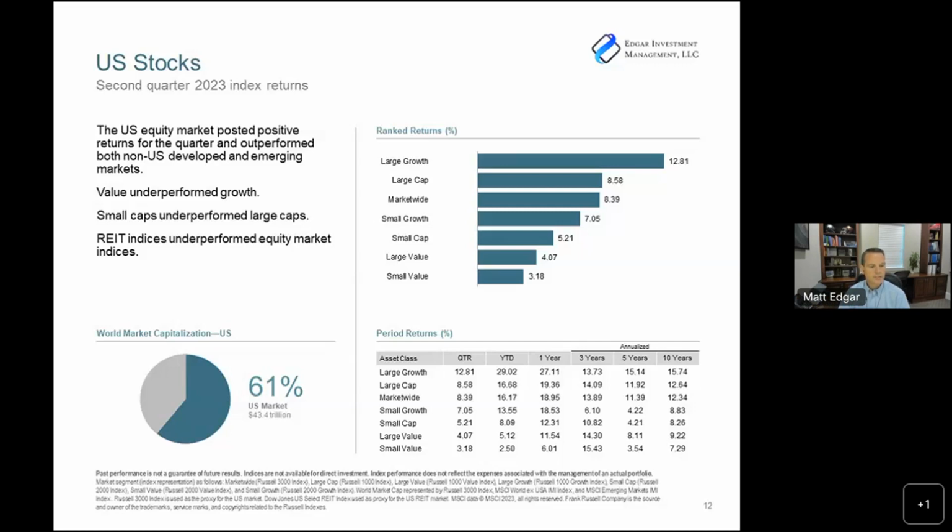Overall, you can see the U.S. markets make up 61% of the global market. So the U.S. market is sort of that 10,000 pound gorilla. It is the market that kind of rules all markets. In fact, the US market has companies like Nvidia and Apple that are bigger than other stock markets in their entirety.